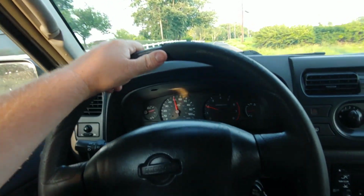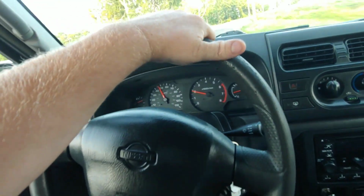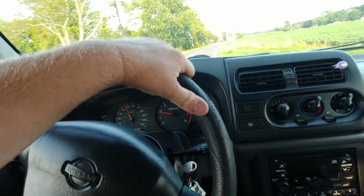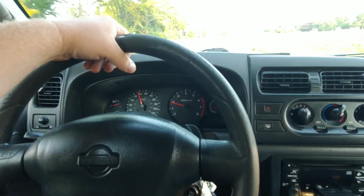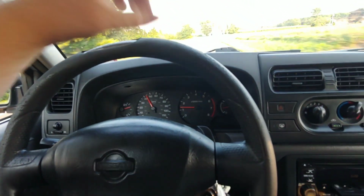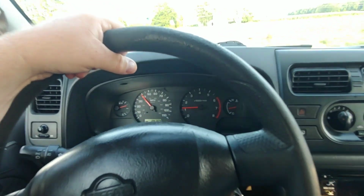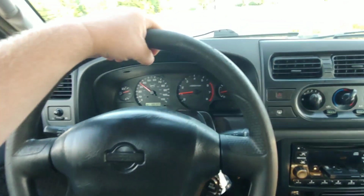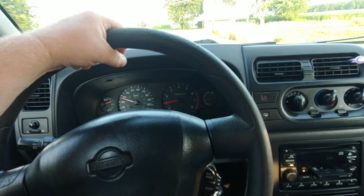Well, this was actually my dad's vehicle. They bought it with like 30,000 miles on it, and he did not maintain it. I'm sure this thing went quite a few oil changes really, really far. So, I guess we'll see. The story of the Xterra. It's got Blue Devil in it. The exhaust is held together with homemade clamps.